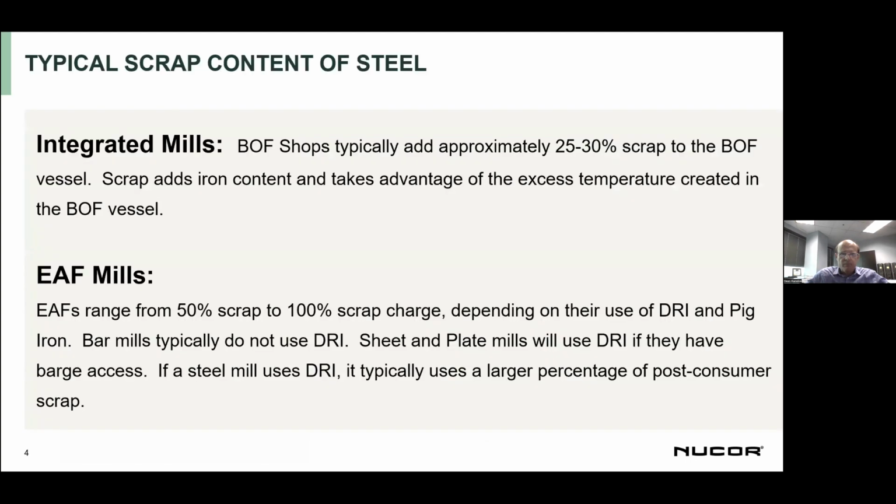Okay, so let's see. That's basically the hot mill process. Cold mill is just basically taking the steel and cold rolling it to final gauge, and then through a bell anneal process at final gauge if it's going to be a cold roll product, and then it could go through a galvanizing line.